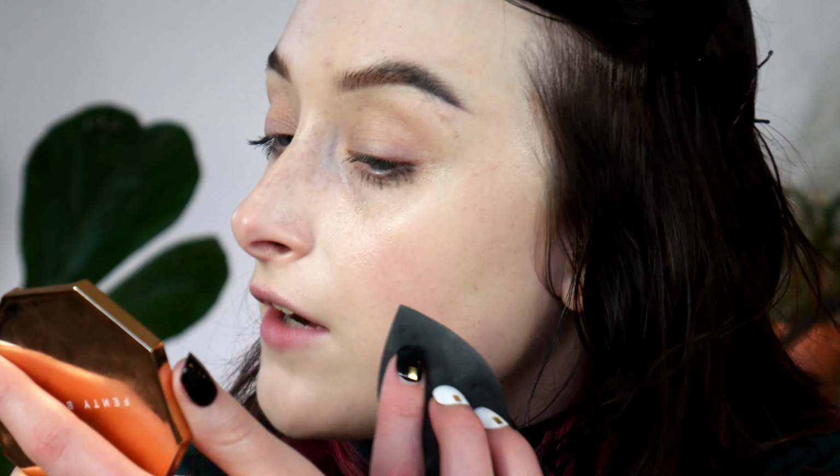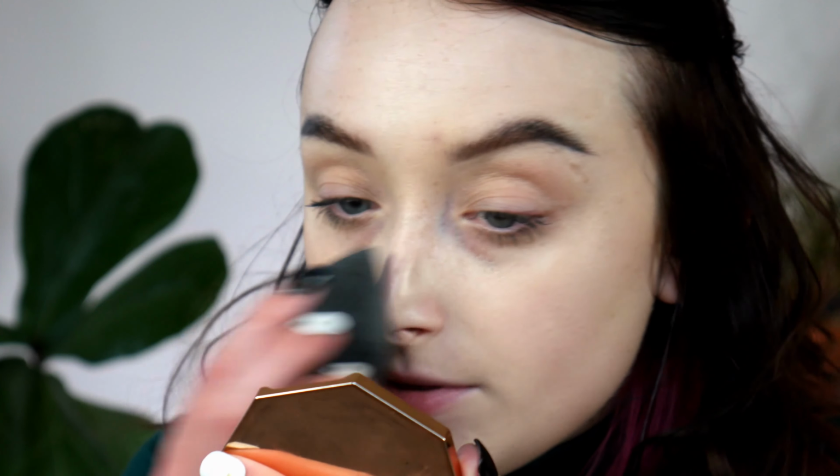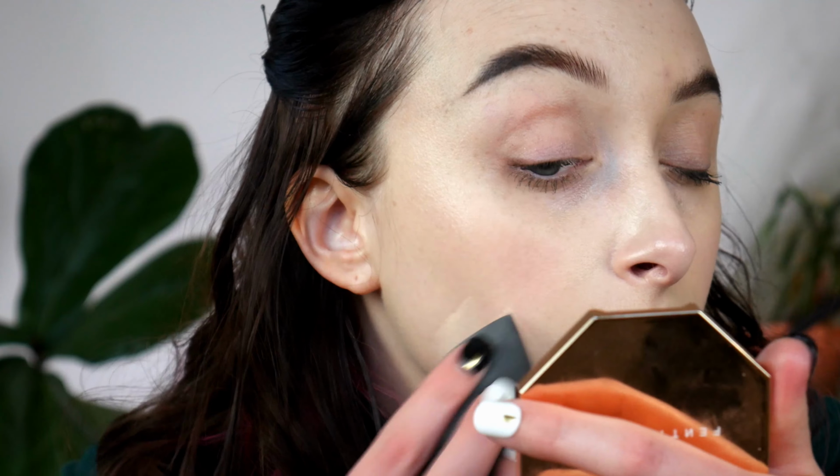I'm gonna try building up the coverage a little bit. Okay, it's building really nicely. I'm definitely able to get some more coverage out of it. I am having to use quite a bit of foundation, so keep that in mind, but it's looking really nice. Okay, I think it's looking really pretty on the skin. I think the coverage built nicely. I don't think this is one you could necessarily build up to full coverage, but we are sitting at a nice medium coverage here, and it looks really pretty on the skin.